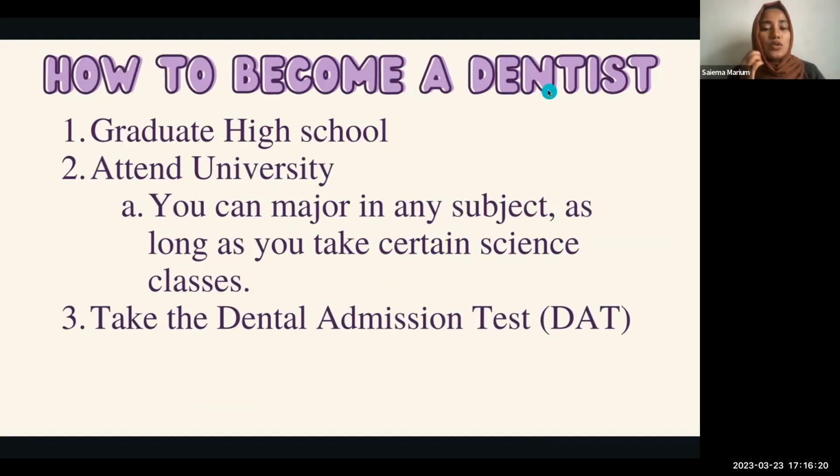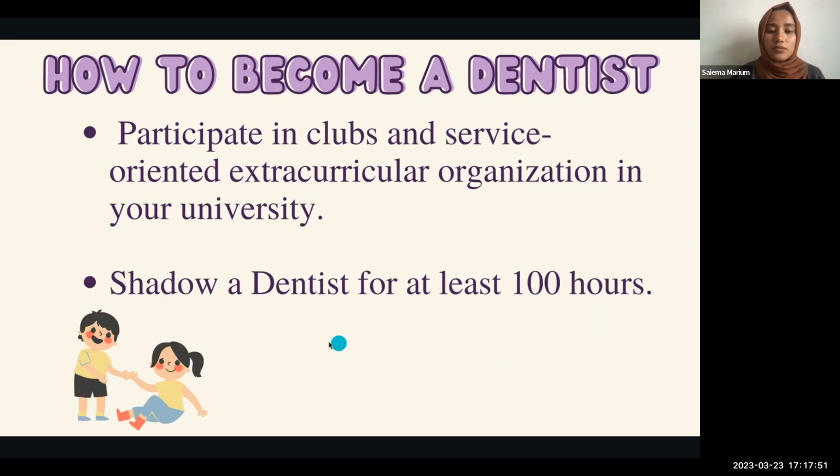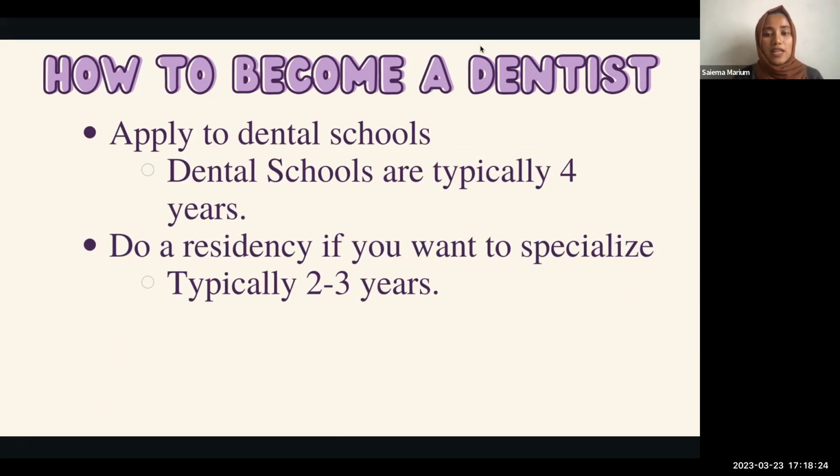To become a dentist, you have to attend high school and graduate. And once you get into a university, you can major in any subject you want. And then before you apply, you have to take this dental admission test. Also have to shadow a dentist for at least 100 hours. You have to apply to dental school, which is typically 4 years long. If you're interested in specializing, you have to go to this thing called residency for a couple more years.